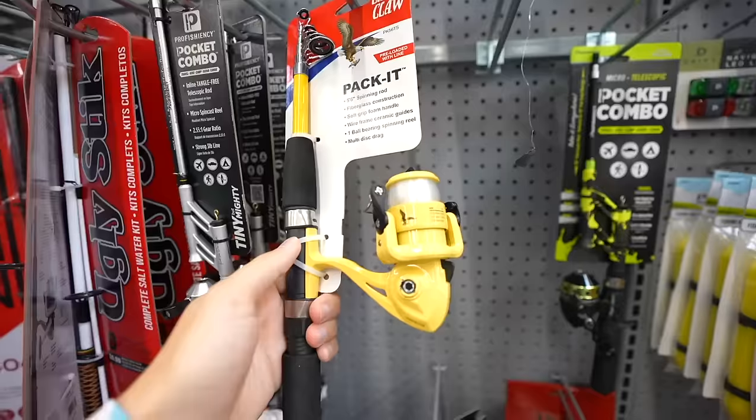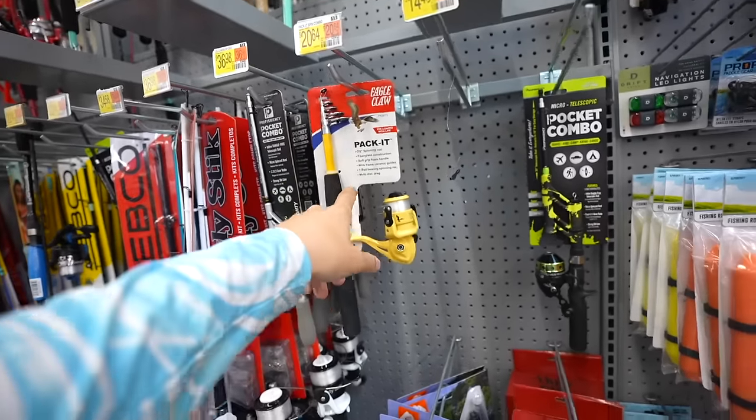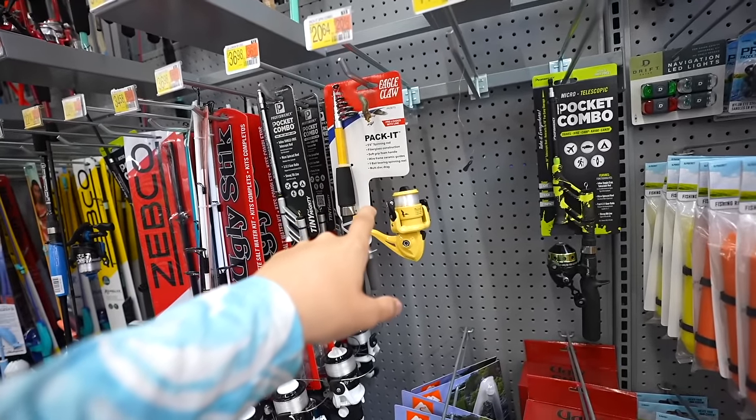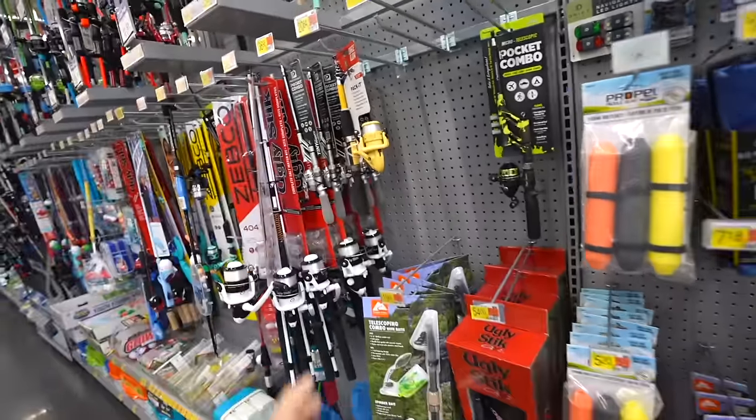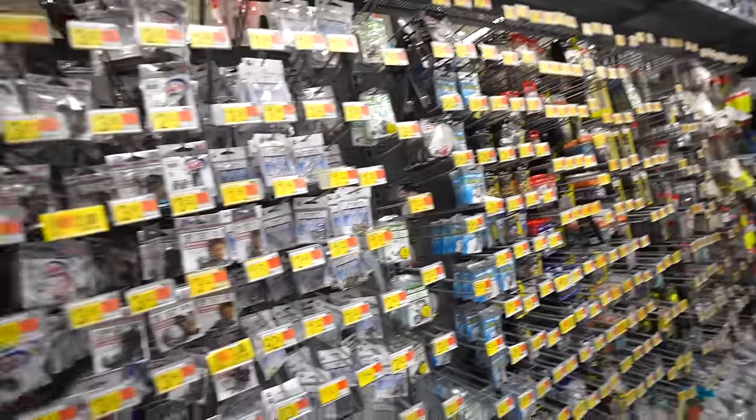This is only $20. You could throw this in a backpack. I actually went on a cruise and brought this a couple videos ago. If you guys haven't seen that one, we were in Puerto Rico and I popped this out. We caught some pretty cool fish. That was cool. Wow. I mean, look how much stuff is here.